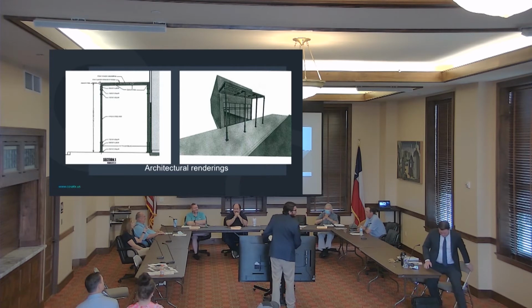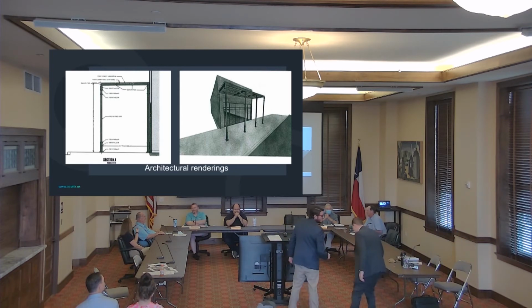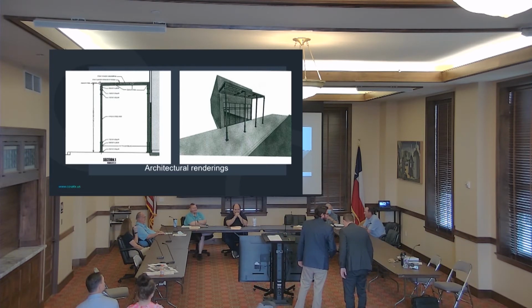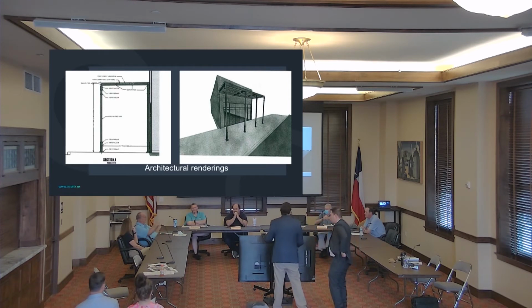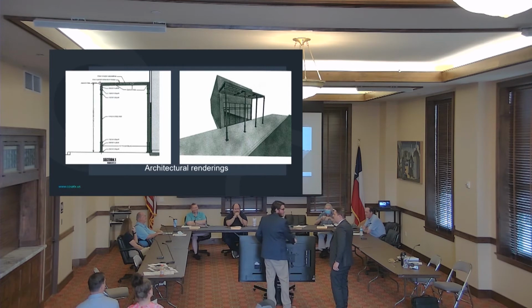I keep thinking about it. I don't like to approve something when I don't have a totally detailed plan. And I hadn't paid that much attention to Fredericksburg. When you walk down through there, they've got a canopy. Yeah, the other building has lights under it.